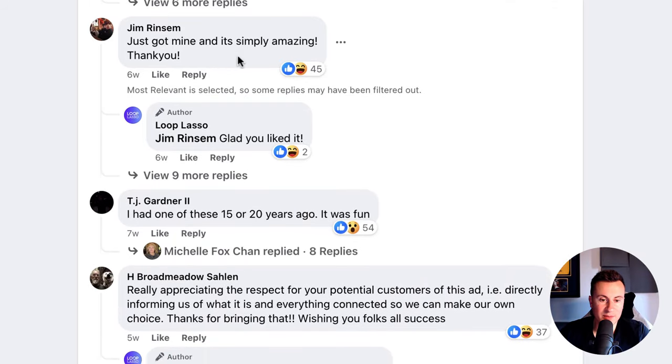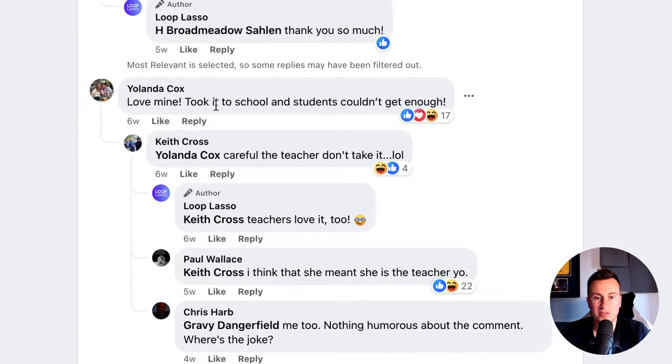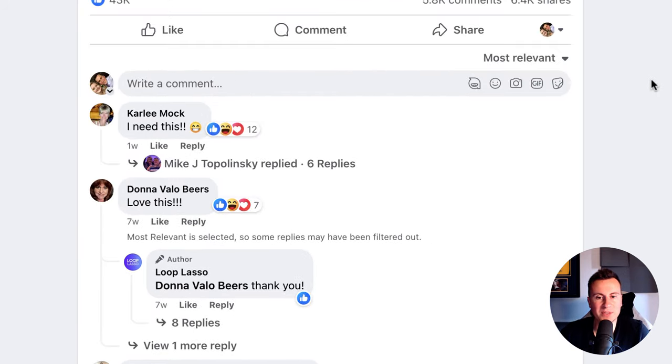"Just got mine and it's simply amazing." "I had one of these 15 or 20 years ago. It was so fun." "Love mine, took it to school and students couldn't get enough of it." So it's a cool toy. "Just got one, ordered 5 just now." So it goes without saying people are definitely buying this thing.